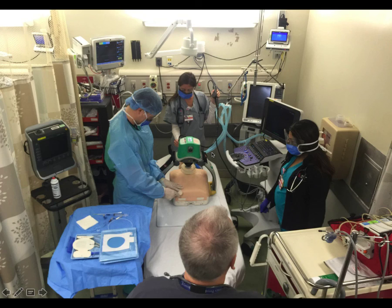So in our case, we established a protocol. Since we started using transesophageal echo, we're using two machines. One dedicated just for transesophageal echo, and a separate machine to do the vascular access. So the provider that is placing the A-line is located on the left side. The machine that is being used for transesophageal echo is on the right side.